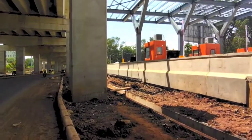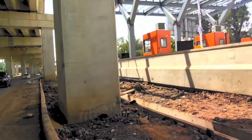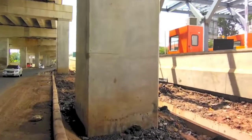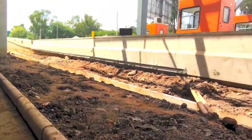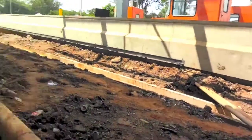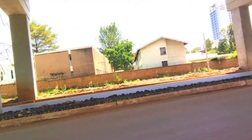Actually, there are two toll stations along the Uhuru Highway. This one is near the Museum Hill, and we have another one past the Haile Selassie Avenue. So I'll take you through all these toll stations.